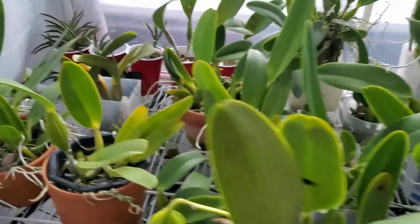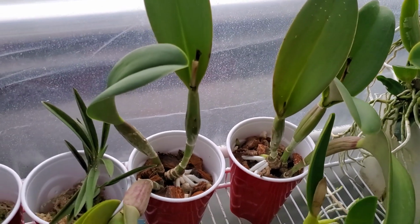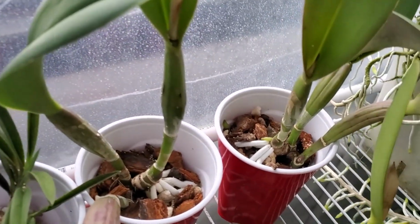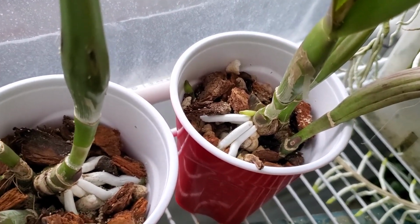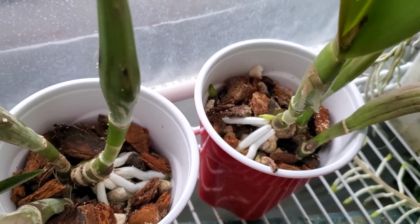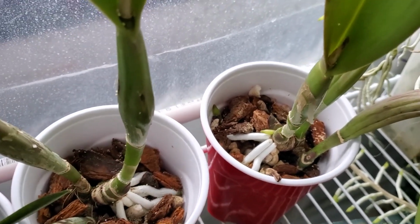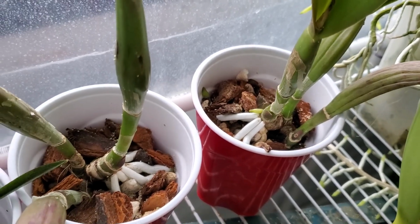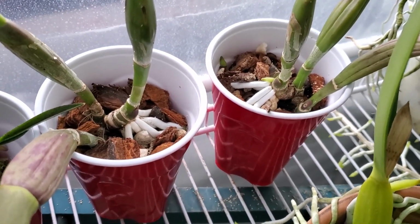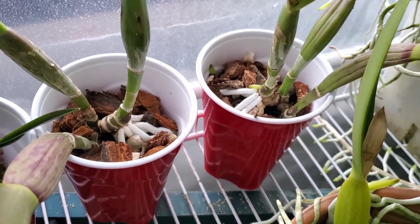The divisions. So I took some divisions. RLC Jesse Lee got divided, and at first I was really cautious with the watering, but I've started to water it a little bit more, and now I'm wondering if that wasn't a mistake, because the plant has lots of new roots, but the old roots have turned black, and I mean black. So I'm thinking, was that a mistake? Are they now going to have rotty rhizomes? Are they going to have problems? I don't know, but I'm gonna stop watering them because I think they're not in ideal pots. They're just in solo cups with little holes in the bottom. So it's possible the bottom of those cups are wetter than they seem, even if they're dry on top. So I'm gonna stop that.